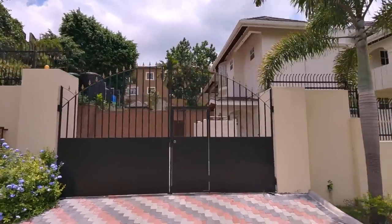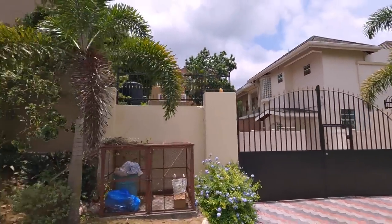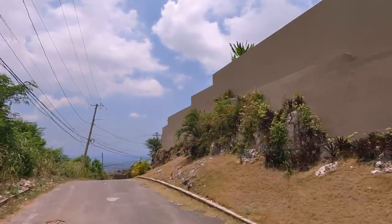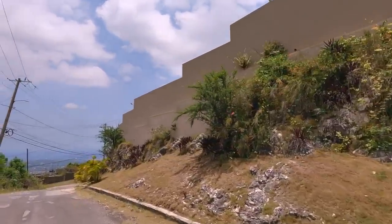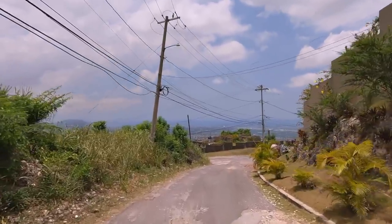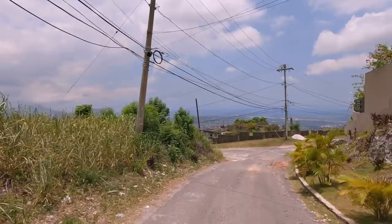Huh. There's a couple really nice homes in here. Look at that wall. Look at the view. Look at this. Look at that. Look at everything.